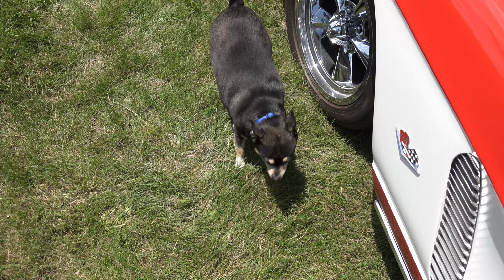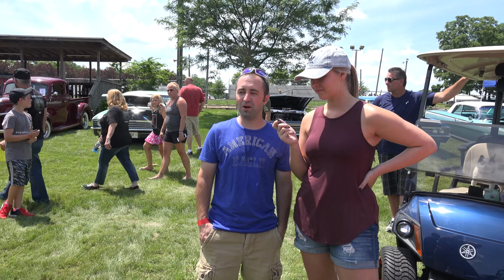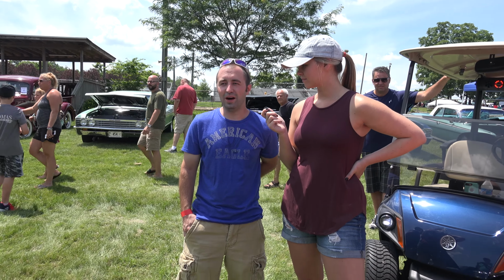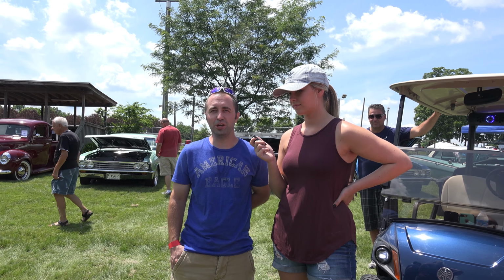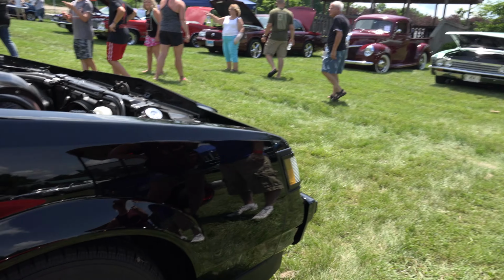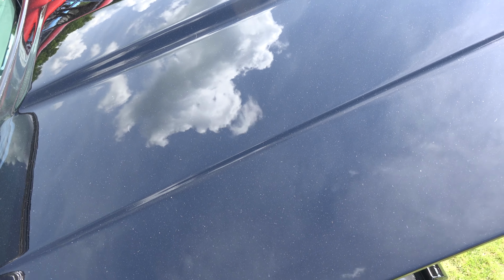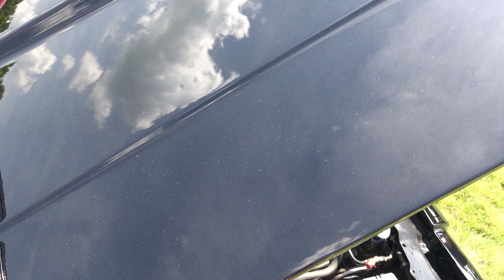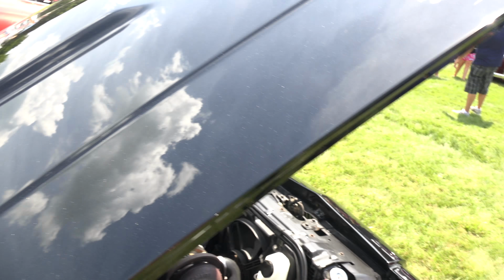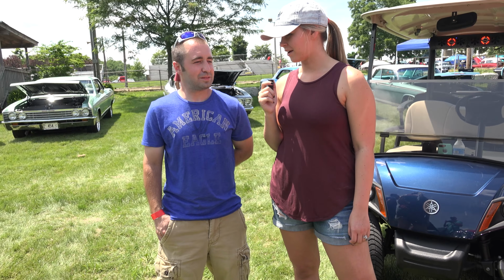All right, so tell us a little bit about the original condition, because the wax on this is incredible. It was a little faded, but after buff and polish, a little wet sanding, and then the Zaino wax on it, it brought it back pretty good and gave it a deep shine. How often do you wax it? Usually once a year. Right now I'm looking at the clouds above. Oh, really? That's cool. That's amazing. Looks like a mirror. Do you find it better than Meguiar's and all the other waxes? Yes, it seems like it lasts a lot longer and has a better shine.